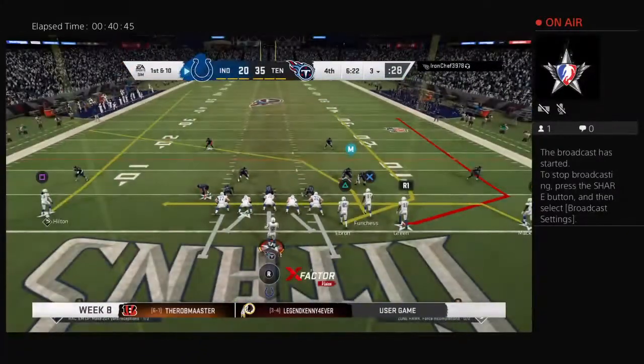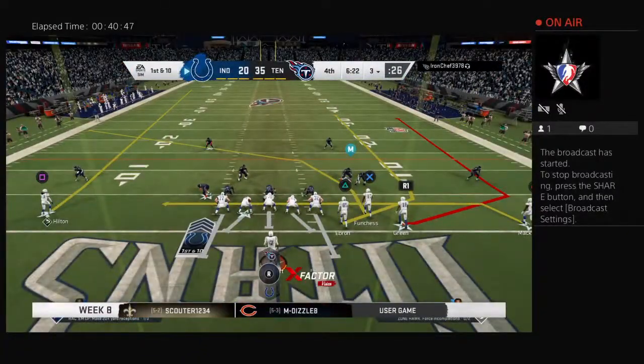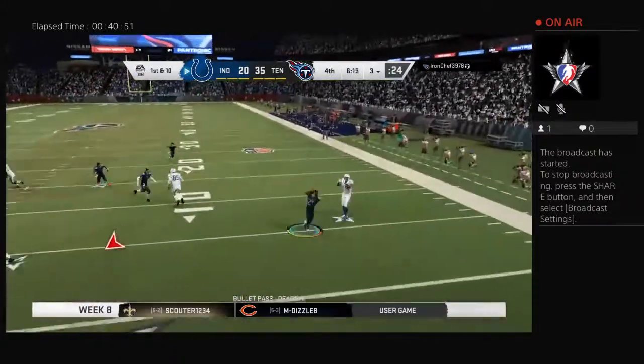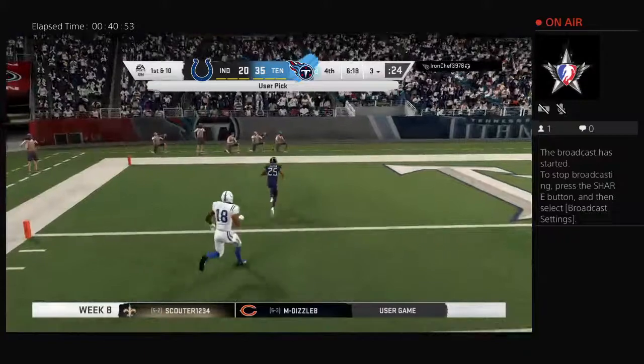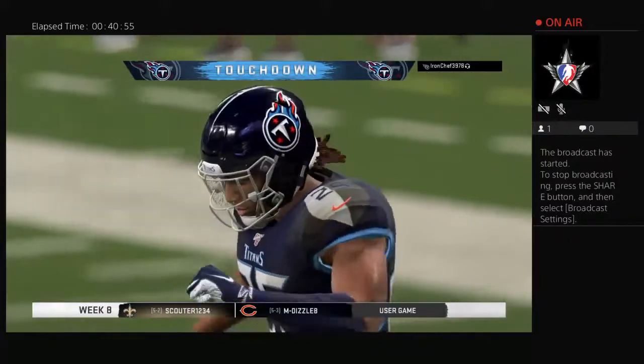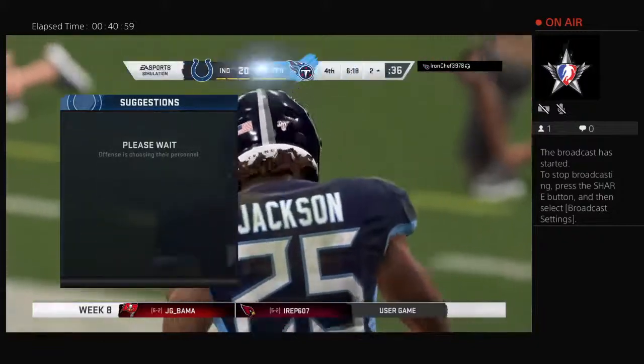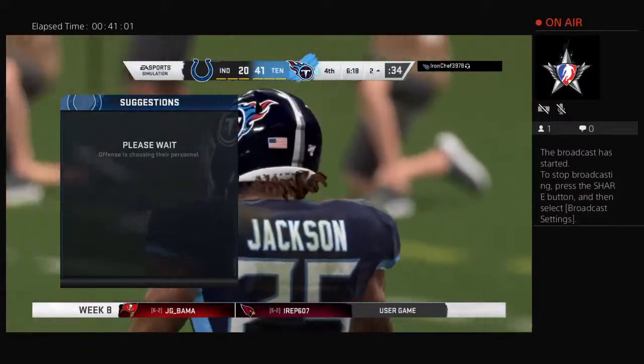The Colts come to the line ready to start their next drive. And for a 3rd time tonight, he's intercepted. Picked up by the USC man, Adoree Jackson. And he's going to score. It's a Titans touchdown.